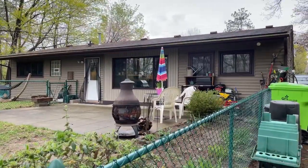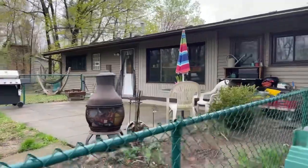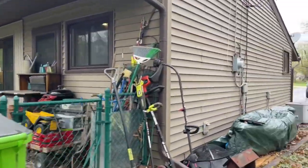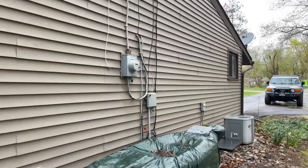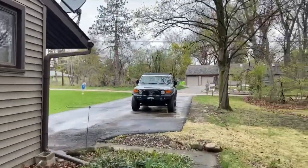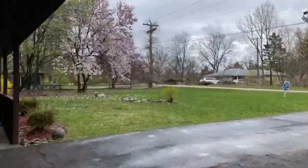It's got a patio back here with a little fenced-in area. If you had a small dog, that would suffice. I'm excited to see the inside. It looks like they've done a lot of updates here, and it'll be interesting to see if you can hear the highway. I kind of thought initially this was on the other side of this street, which would mean it wouldn't back up to the highway, but it is not.